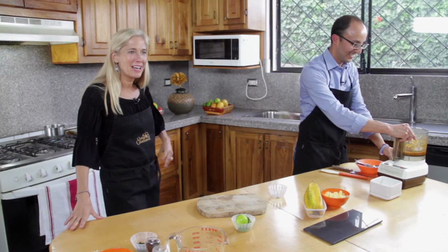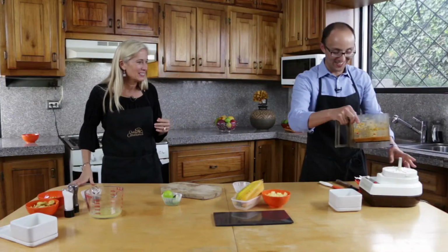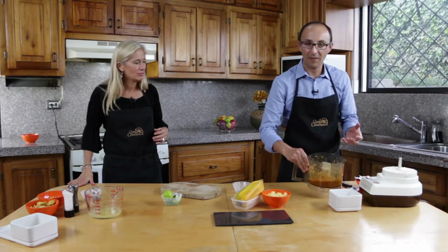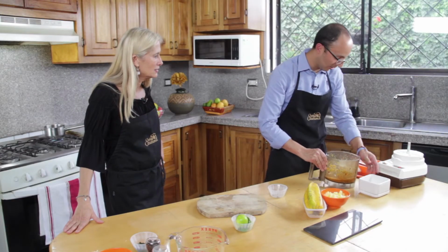You can already smell it. It has a smell just from far away. It's super strong. So I don't know if you can see, it's very heavy. It's not too juicy.